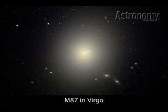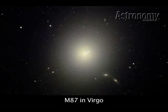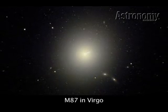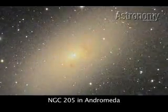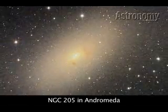Unlike spiral galaxies, elliptical galaxies appear like huge spheres of stars without any disk-like structure. This class holds both the smallest galaxies, dwarf ellipticals not much larger than the biggest star clusters, and the largest, supermassive ellipticals that contain more than 1 trillion stars.